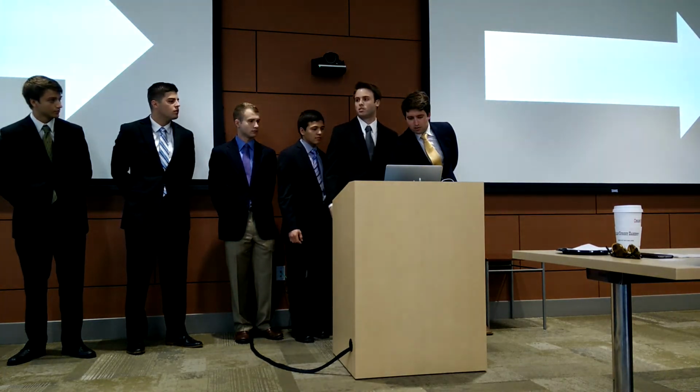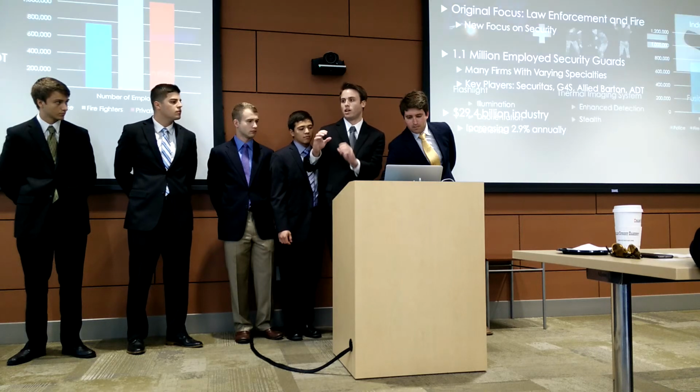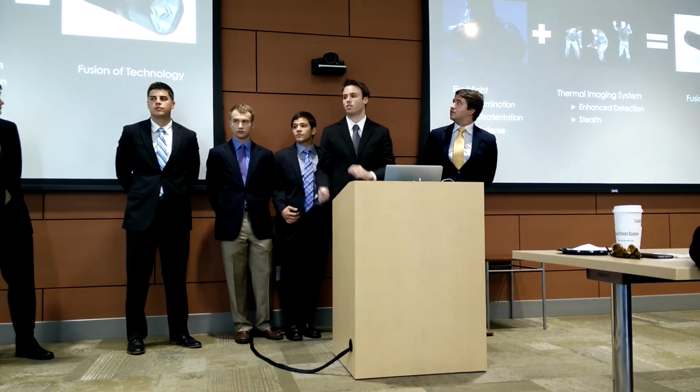So the flashlight's been designed so the handle is actually placed low on the head. Right. So that entire surface above the handle will basically be a screen. Exactly. A screen. Okay.